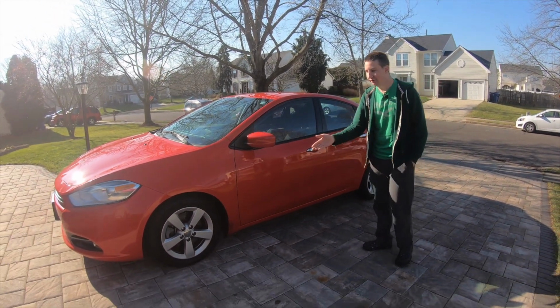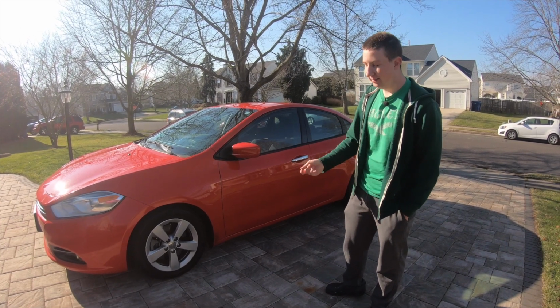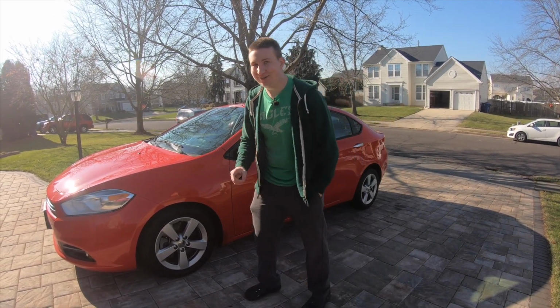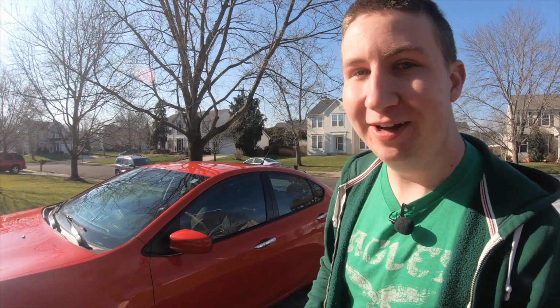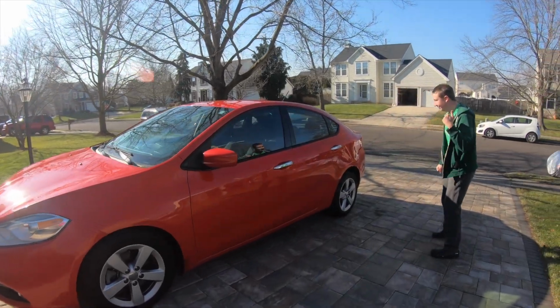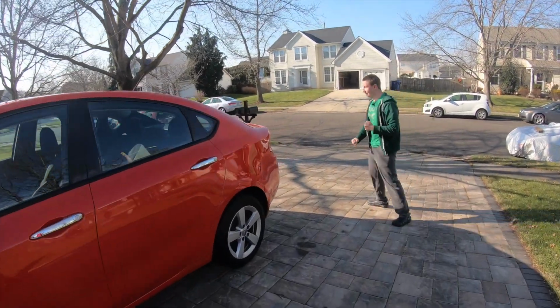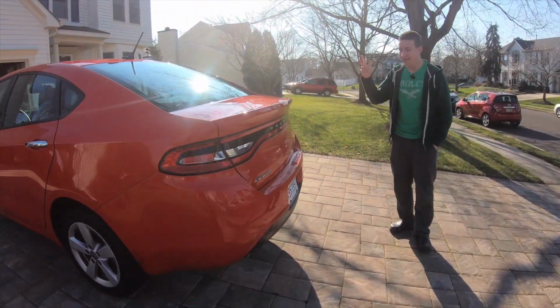These are 16-inch wheels since this is the lower version. As I said, the Rally came with 17-inch wheels, though, a little secret, I have 18-inch GT black wheels that I will be putting on this. Stay tuned for an update video coming soon. If you come along back to this extremely red car, you can see, of course, the classic Dodge racetrack taillights.